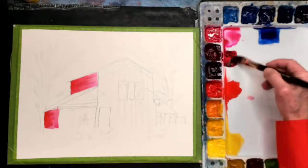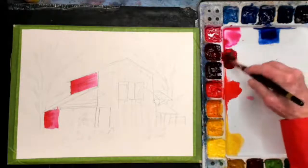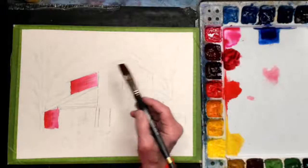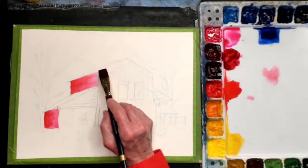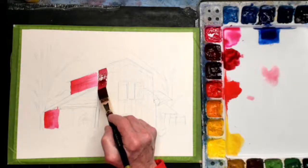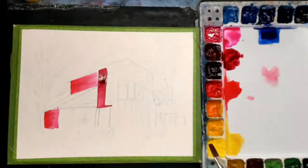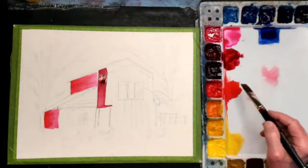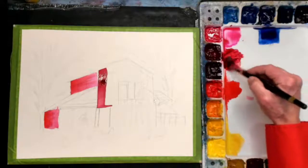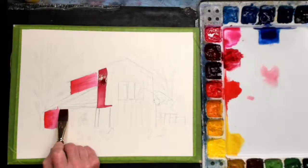So I'm going to start with Alizarin Crimson. I'm going to load the brush. And I'm going to start right up here at the top, right up here next to the. I'm going to angle my brush and I'm going to go straight down. And I'm going to pick up some more color here of Alizarin Crimson. I'm going to come over here on this side, next to this doorway here.